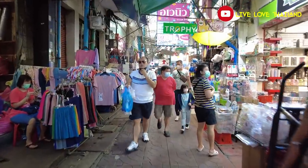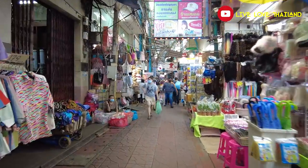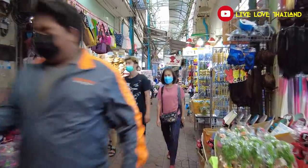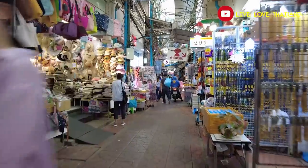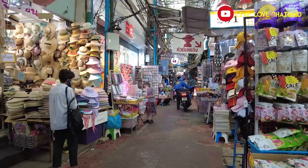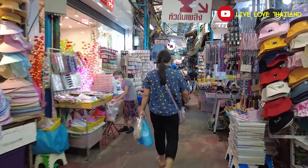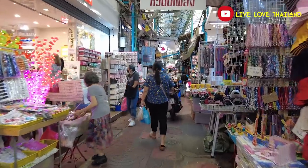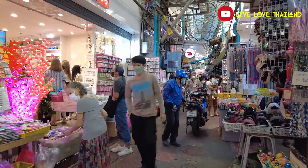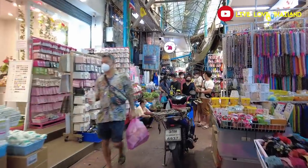Here we are in another section of this market. So the market is divided into many sections. You have to cross the main road from one place into another. You have to be very careful. And as I said, if you are tired, if you are exhausted, it's so hot, stop, eat something, have some refreshment, and you can continue exploring the market as we are doing. Now let's see what we have in this section.